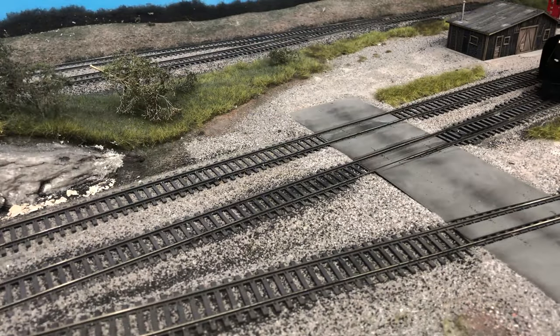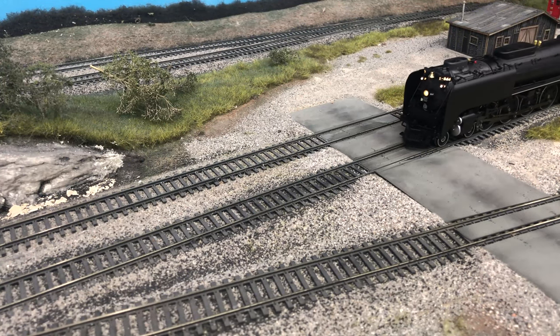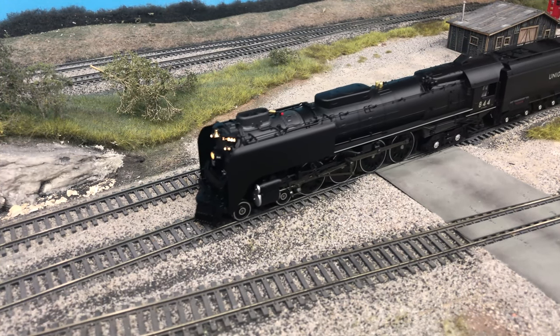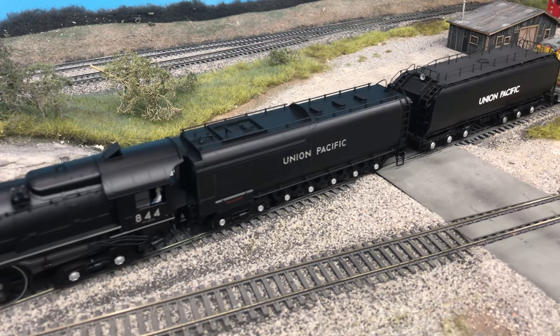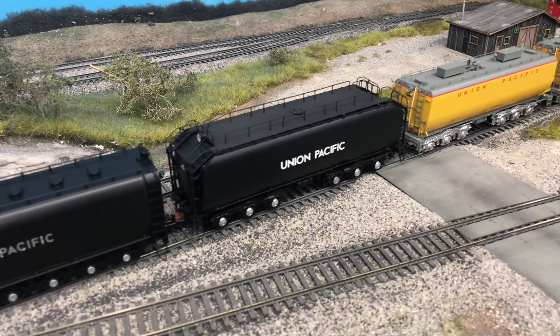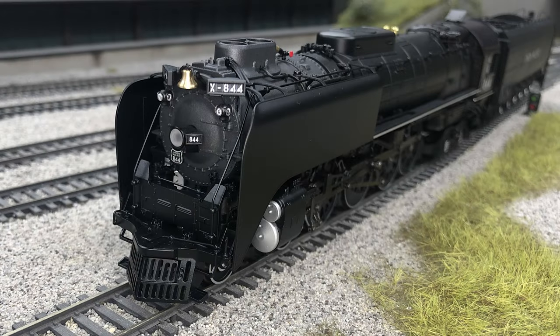The FEF was only produced for Union Pacific, and as such UP is the only offered road name, with two major paint schemes and a total of 7 road numbers in the run. The MSRP on the model is a penny short of $700, but significant discounts can be found through local hobby shops. The detail level on the locomotive is incredible, with the newly tooled locomotive and a vast array of upgrades across the board.